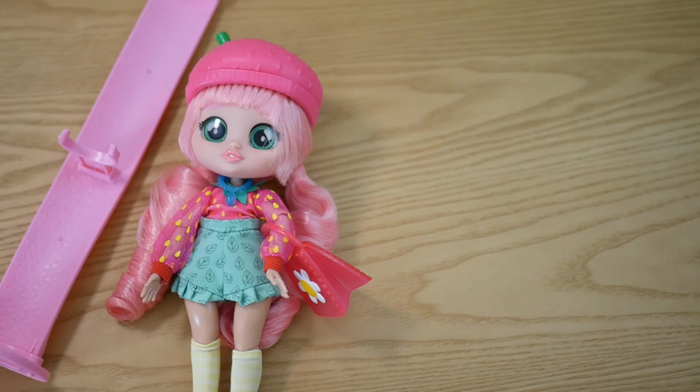She does obviously give me, with the whole strawberry theme, the whole strawberry shortcake vibe, which was a doll that I always really liked when I was growing up. You know, she was everywhere.